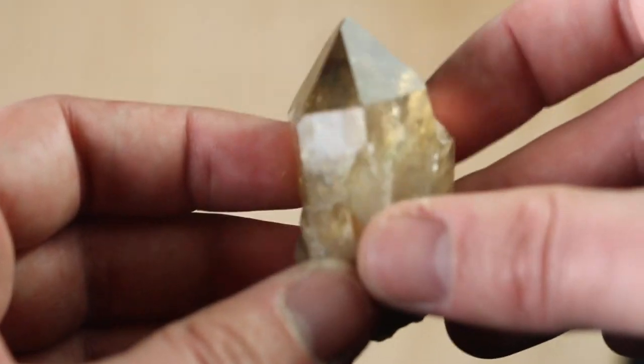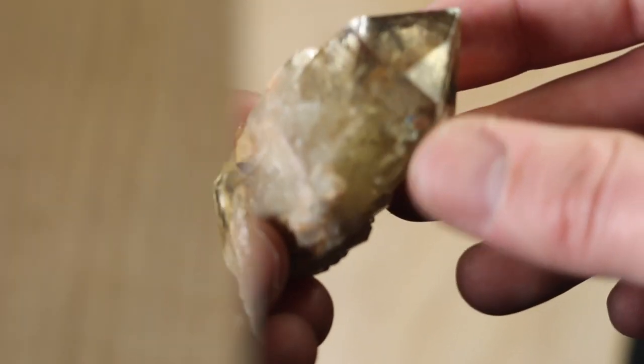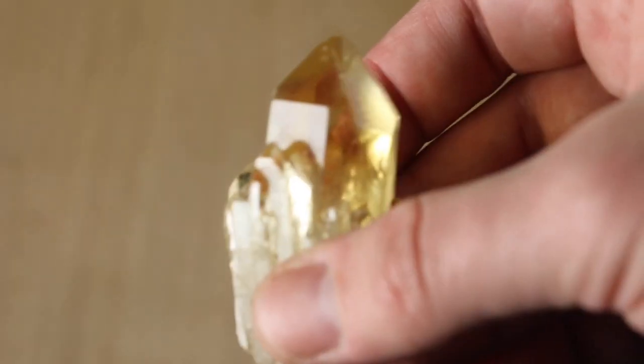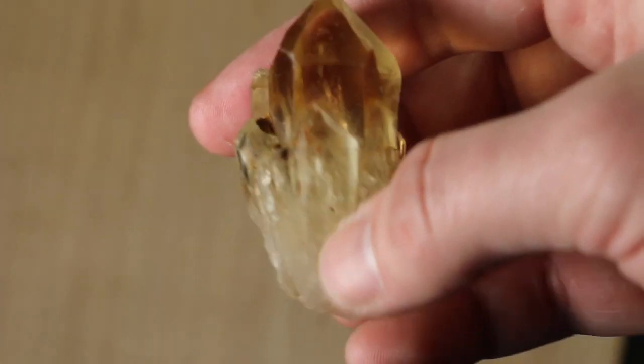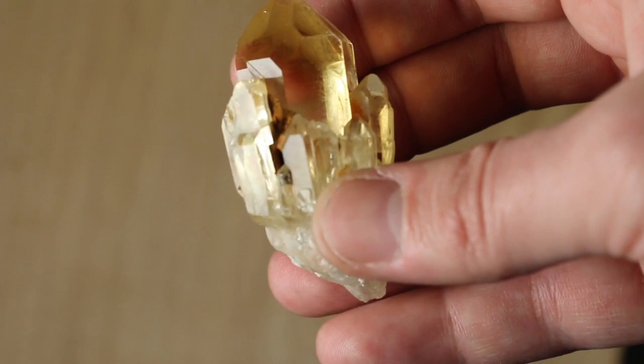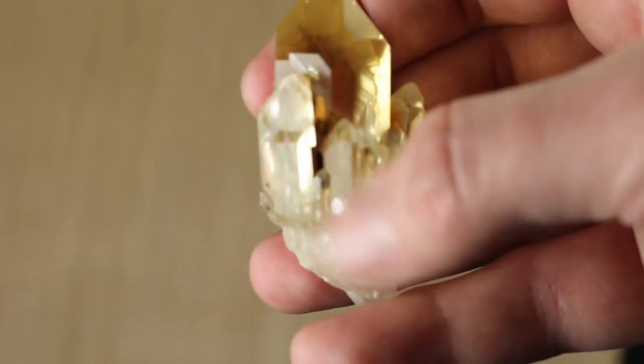Here we're looking at a few different pieces of citrine with different varieties of yellowish color. This one is my favorite, as it has a very nice gemmy quality to it, and a cathedral quartz cluster along the sides.